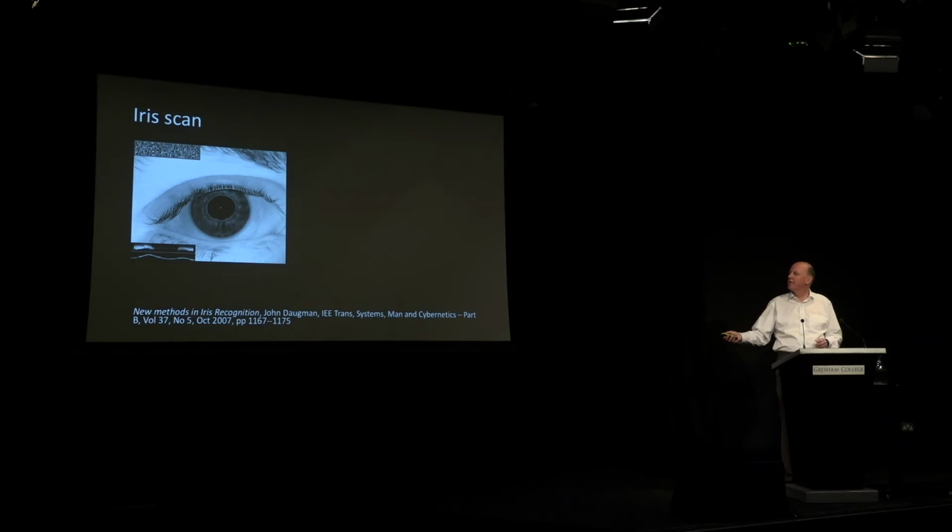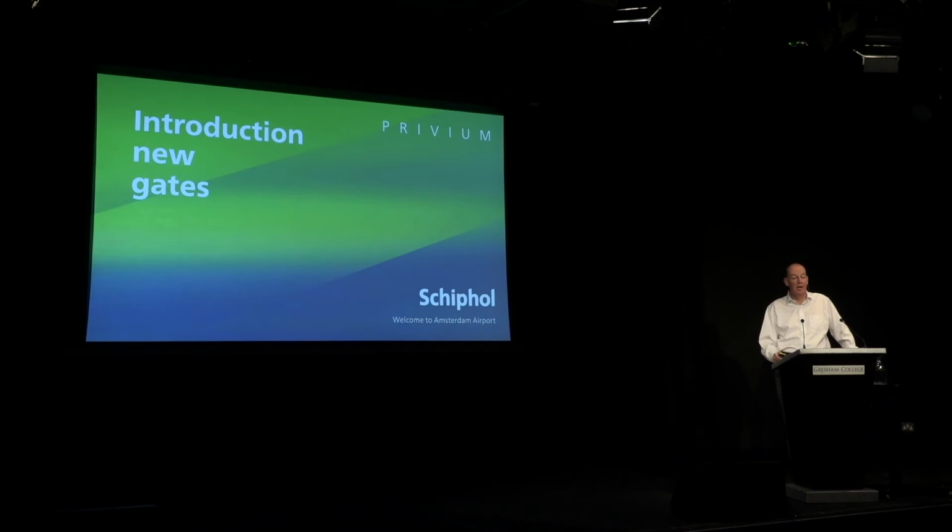And iris scan is now sort of reaching commercial reality. And by the way, that was assuming that about 30% of the iris was obscured, because obviously this bit of the iris is obscured, and you get glint and various other things which obscure it. So it's a very impressive biometric. It's the sort of biometric that everyone would want to have. And nowadays, it's getting a little bit easier to use it. And I'll just show you it in use at Schiphol Airport.